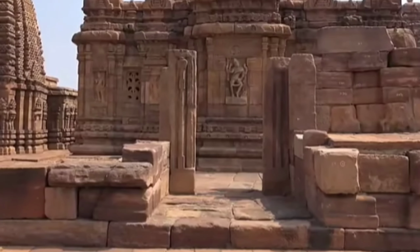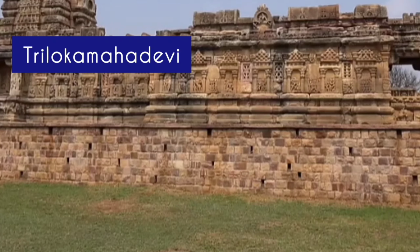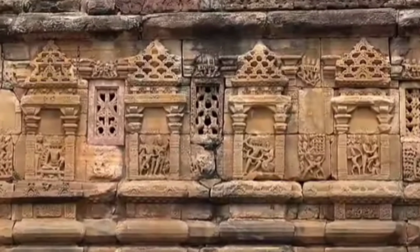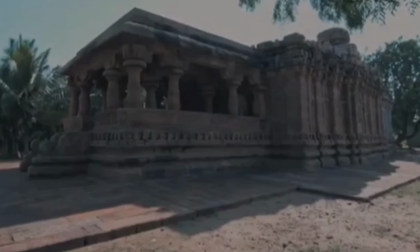Mallikarjuna temple is the sibling of Virupaksha temple. It was built by Trailokya Mahadevi, another Chalukyan queen. This temple follows a similar layout as Virupaksha. Papanatha temple is a mix of Dravidian and Nagara styles.